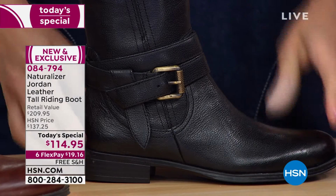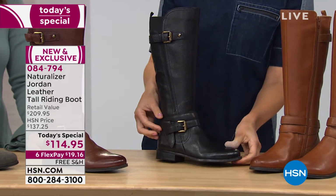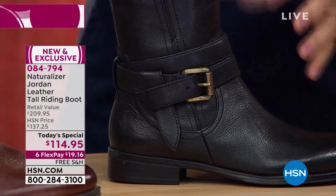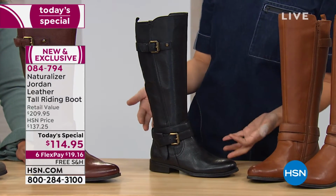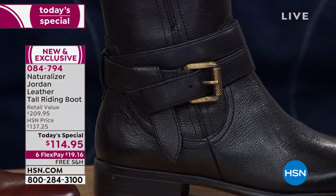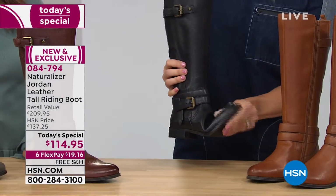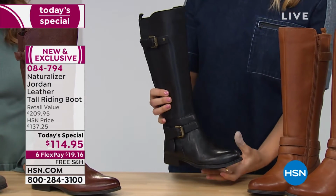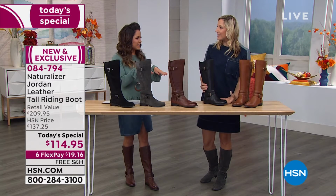So starting at the bottom and then working up. Here on the outside, we've got this great wraparound buckle detail. It just adds a nice touch, a little bit of extra detail there, while not making the boot heavier. Like we've all got them on. They're very lightweight. They're very flexible. The sole of the boot is very flexible. You know how you can get some boots where the sole is so flat and hard, and you're just kind of doing the shuffle along? Not in these.